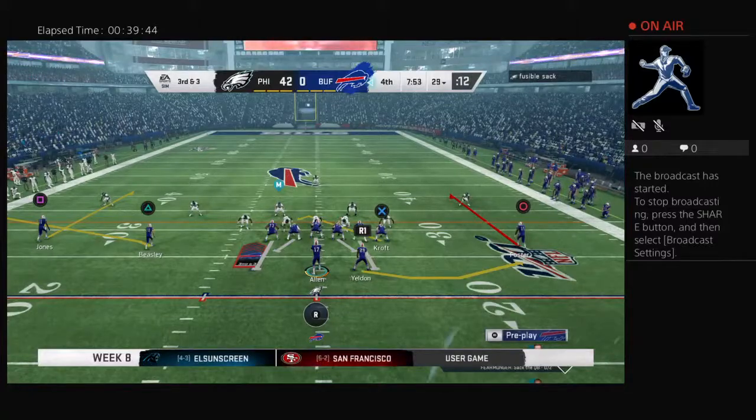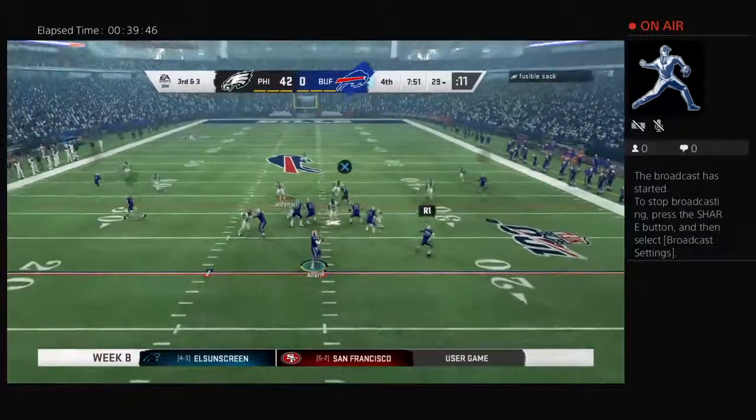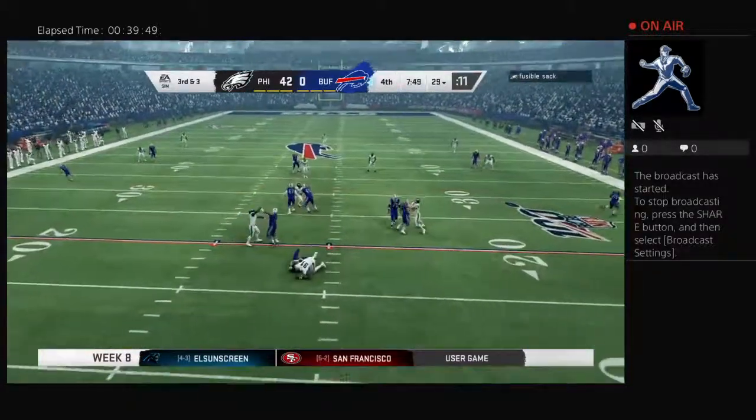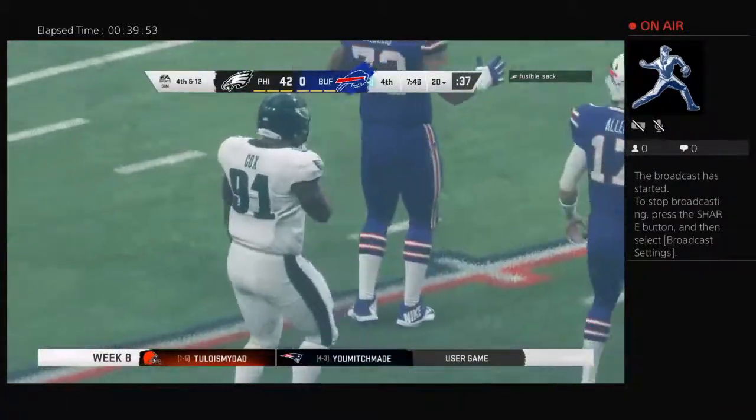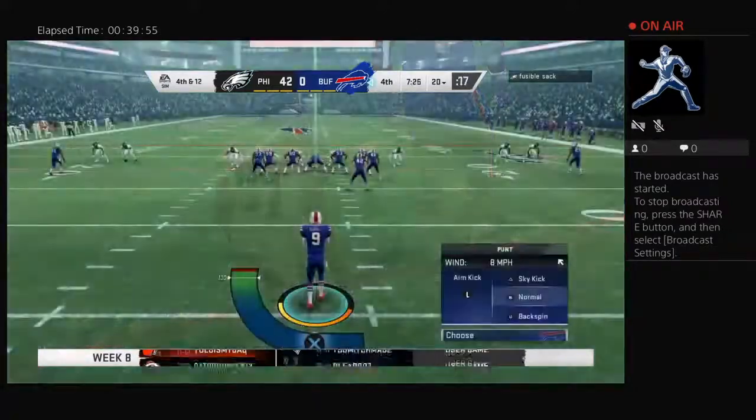You must be getting tired of seeing me. Allen going to try and throw on 3rd down. Pressure from his right, and he goes down hard, flat on his back.